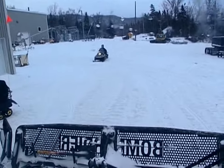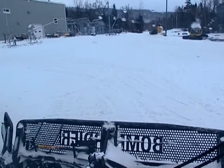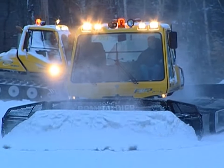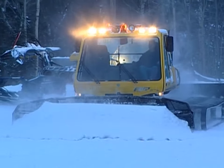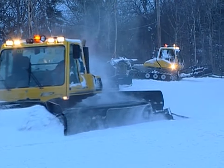Oh, there's Skidoo. Hi there, Skidoo. Hi, Groomer. In the middle of the night, all the groomers use their might so that by the dawn's first light, the slopes are all a pretty sight.